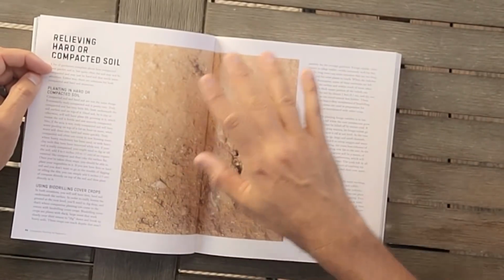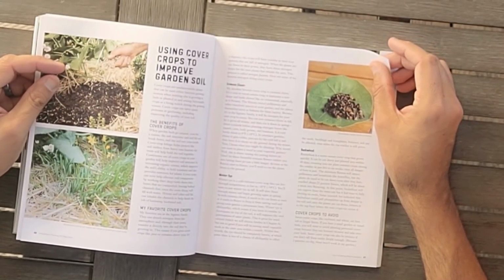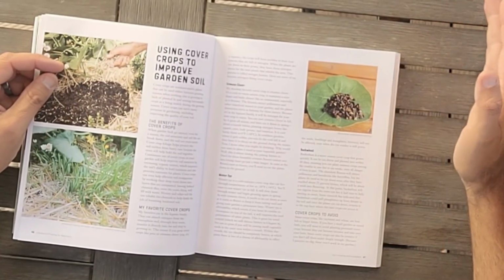How to relieve hard and compacted soil without digging. You don't even have to dig. You can use cover crops. You can use bio-drilling crops like radishes. Certain types of radishes will dig your soil for you.